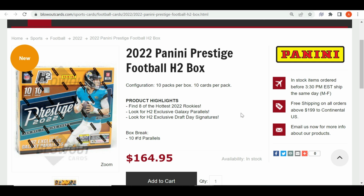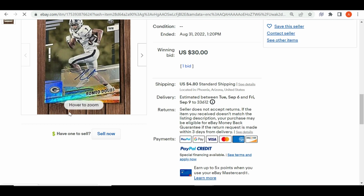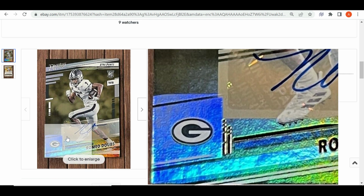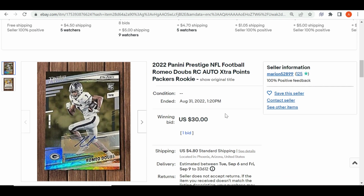Next up, I am going to say Prestige in that number 3 spot, and that's because they do have those passports, and they do have some interesting stuff, right? You look at the Kenny Pickett there, and the Romeo Doubs here that ended for $30. I actually think that might be undervalued for the Romeo Doubs compared to what he was at. This one kind of snuck under the radar here.